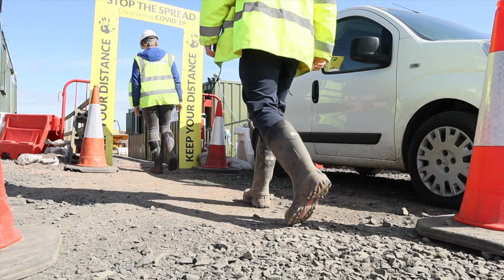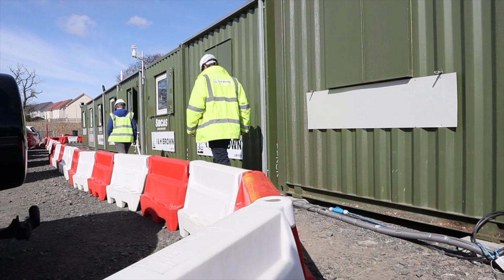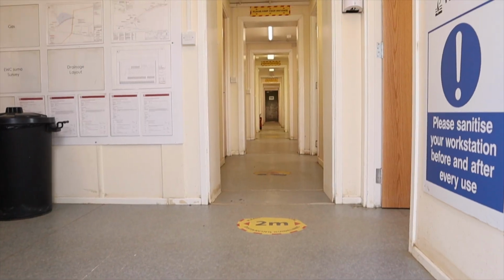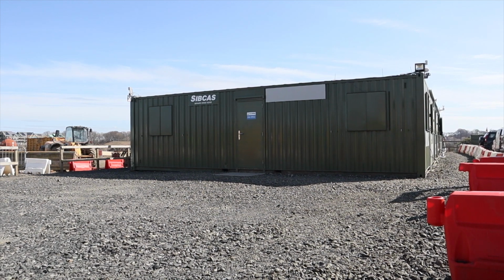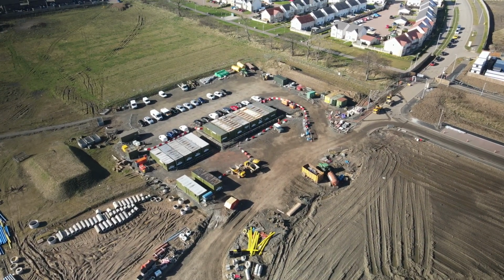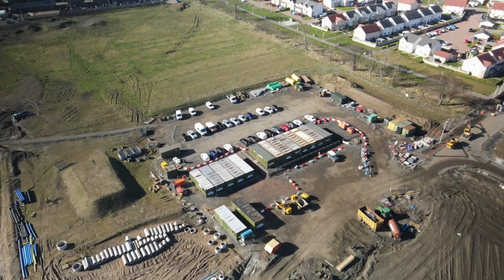Upon parking at the compound, you are met outside and signed in by one of our site representatives. This avoids the sharing of pens during COVID. The site login book is kept at the reception for all to see. You will notice the site setup is larger than you would expect as it provides welfare facilities for a number of contracts on the same site, but also to make it more spacious and to accommodate social distancing.